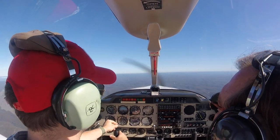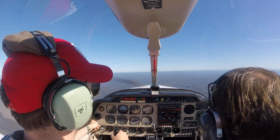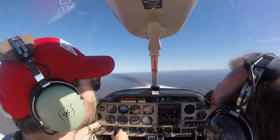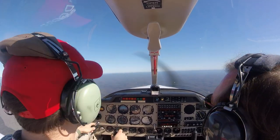Zulu India Kilo, stepping up underneath following jet traffic, expect delay for further climb. Zulu India Kilo, copy. Okay, so should we climb again? Yep, we can start climbing. Okay.